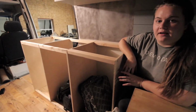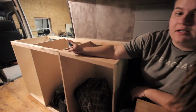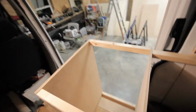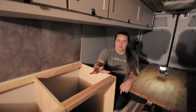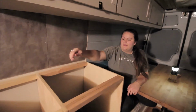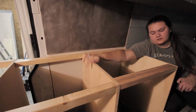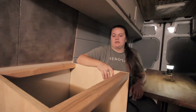So basically the breakdown, just for you guys so you can kind of get our vision, is that front one is going to have the sink and our 2 7-gallon water jugs. One for fresh water, one for gray water, and then there'll be some extra room for random stuff we want to put there. And then this middle one right here is going to have our 2-burner propane stove. So underneath it, it's going to have the 20-pound propane tank and anything else we can fit.